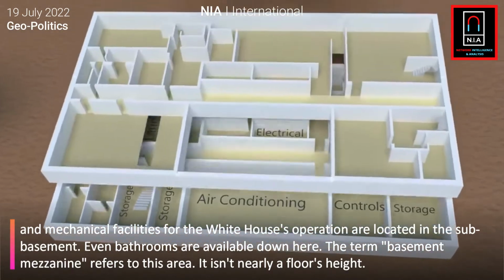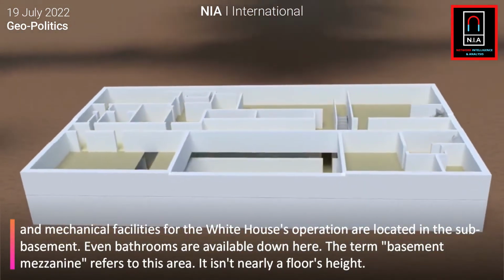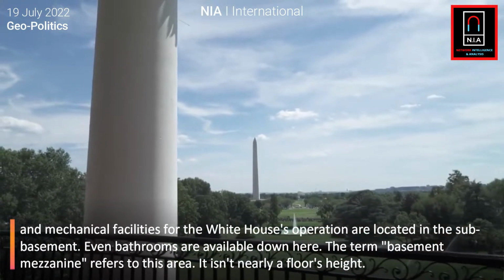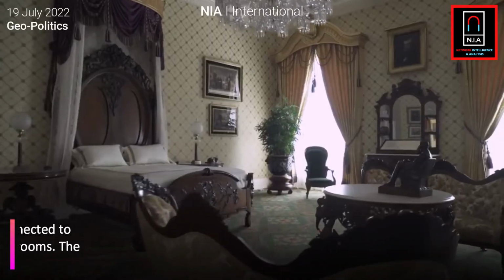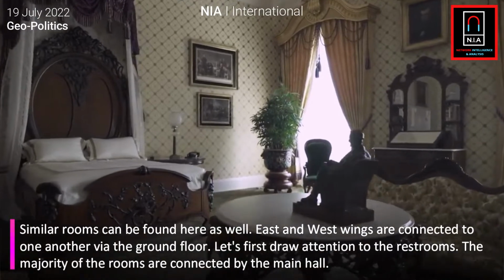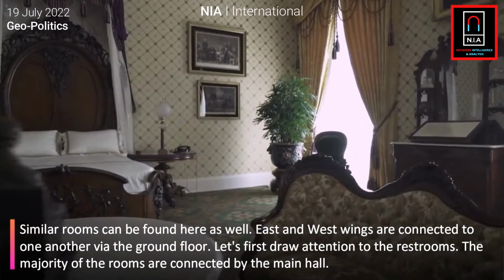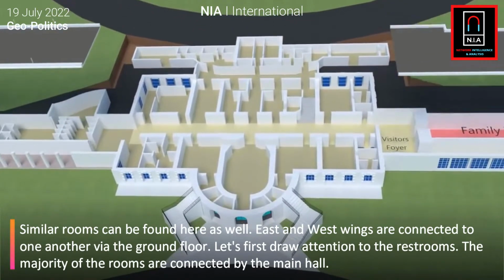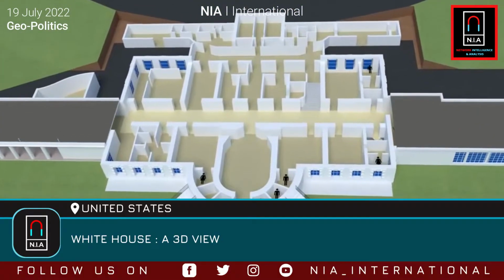Even bathrooms are available down here. The term basement mezzanine refers to this area. It isn't nearly a floor's height. Similar rooms can be found here as well. East and West wings are connected to one another via the ground floor. Let's first draw attention to the restrooms.